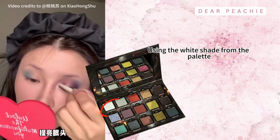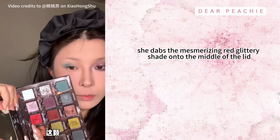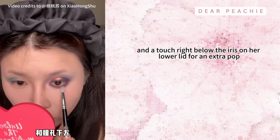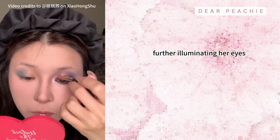Using the white shade from the palette, she brightens her inner corner and the very middle of her lid. Then, with her finger, she dabs the mesmerizing red, glittery shade onto the middle of the lid, and a touch right below the iris on her lower lid for an extra pop. Next, she adds the delicate light purple shimmery shade, Shatter Cooking Glass, to the inner corner, further illuminating her eyes.